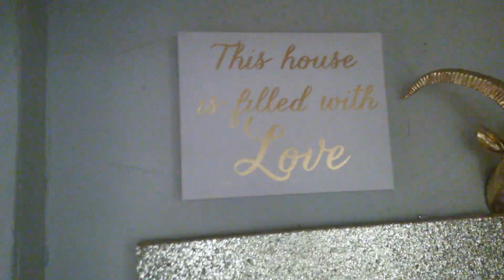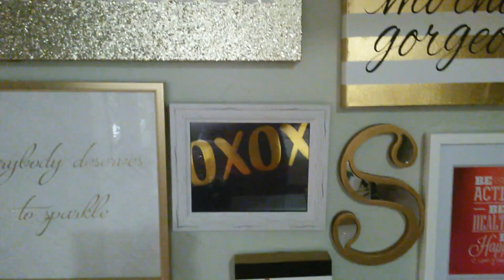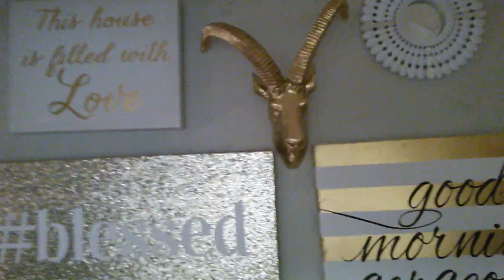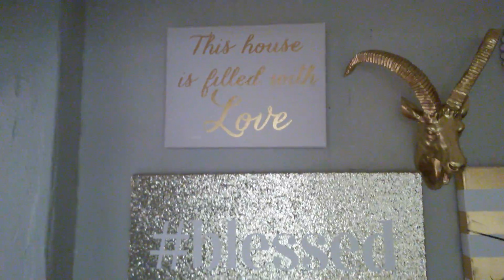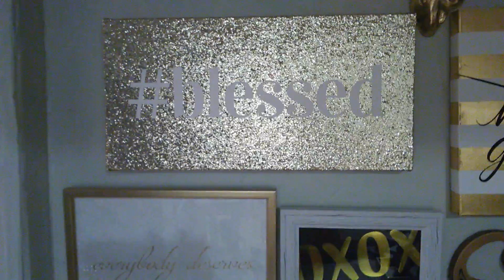So right here on the gallery wall, basically I just have some sayings, because this is my inspiration room. This one actually has a frame on it. They're not all canvases. That one has a frame on it. My initials, and I think everyone has this one, the Good Morning Gorgeous. And then, of course, I have him. What kind of animal is that? I don't even know. I just like it because it's gold. And I'm into the animal heads right now. This is so true. This is glittery gold hashtag blessed.